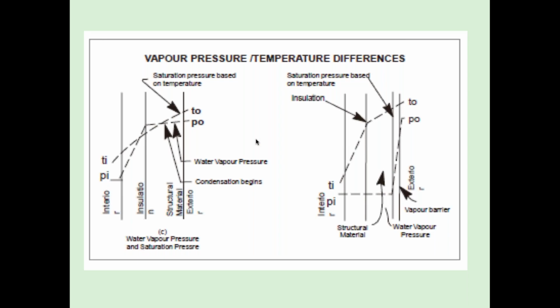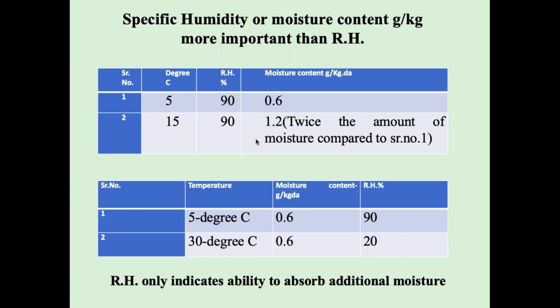So when density increases, the internal volume decreases and the panels collapse. So this is the vapor pressure difference. And just to make it clearer, I want to tell you, don't go by RH. Relative humidity is a misnomer. A lot of people talk about relative humidity, but that is the wrong terminology. Relative humidity only indicates the ability of the air to absorb additional moisture. It does not indicate the quality of air.